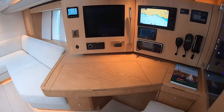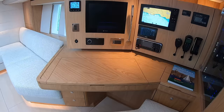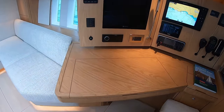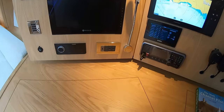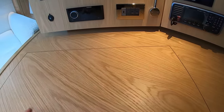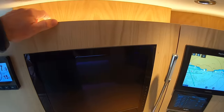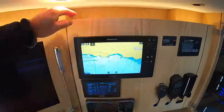Anyway, tried and tested setup. You've got this 45 degree angled nav station right where you want it by the companionway. Again, very similar to the 45, although it is a little bit compact with this fixed seat at this angle, but you know, good desk area. Again, brilliant access to the electronics behind. Same again on this panel.